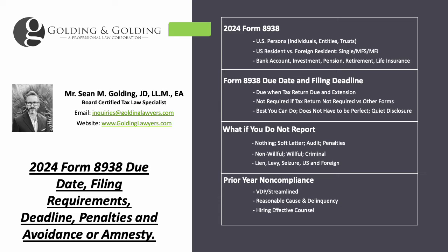You only have to file Form 8938 if you have to file the 1040 tax return, but we'll get to that in a second. The due date for filing Form 8938 is the same as your tax return. So it's not on automatic extension like the FBAR. You file your tax return, it's due April or it's due June, depending if you live in the U.S. or you're overseas. If you file for the extension, the Form 8938 goes on extension as well. In other words, you don't have to file a separate form for Form 8938 like you have to do for other international forms such as 3520A.